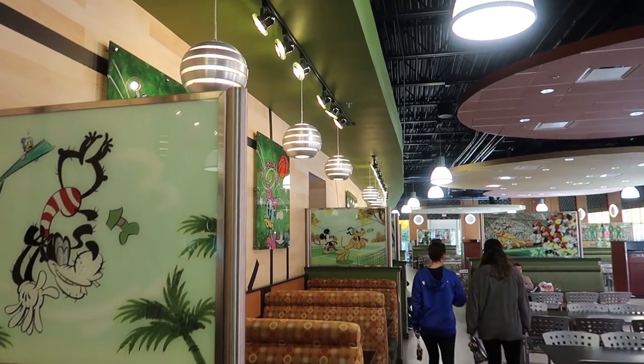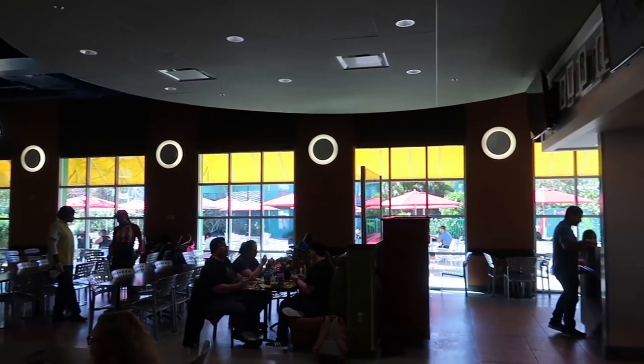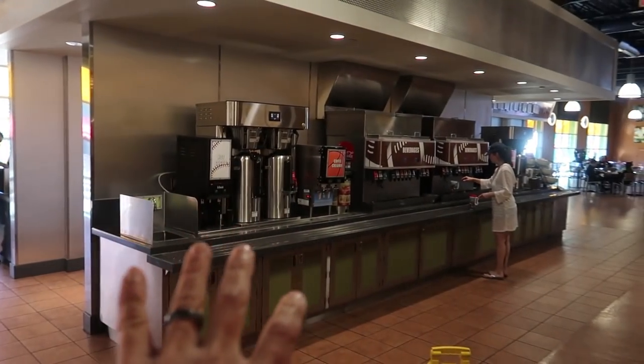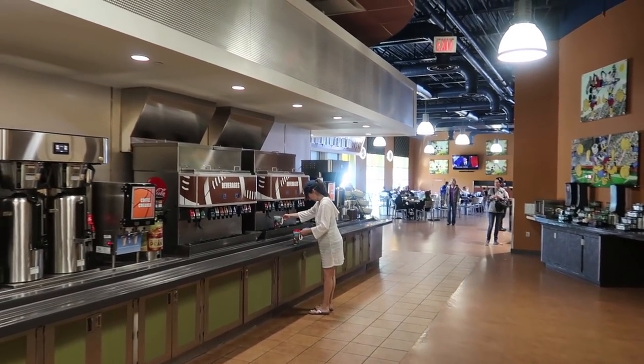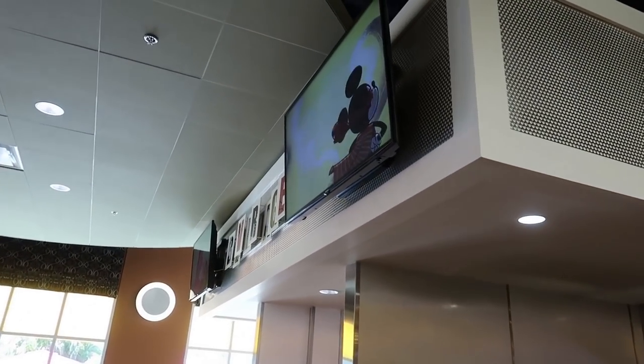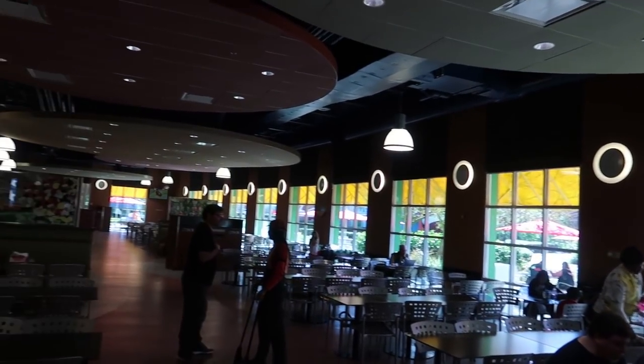And then the actual place where you eat is very similar to all of the other All-Star Resorts, with a main center area where you get all your drinks. Just around the corner here is where you would order your food and pick it up. And they've got Mickey Mouse shorts playing on these TVs up here. And then lots and lots of seating over here.